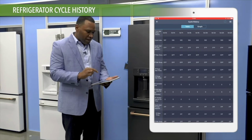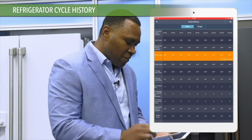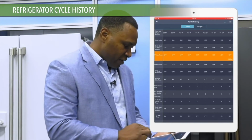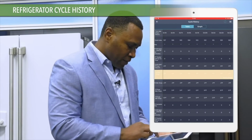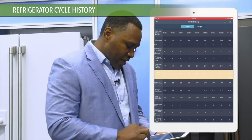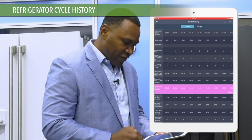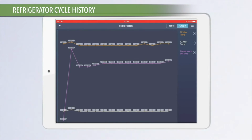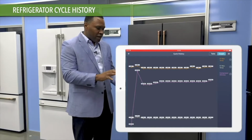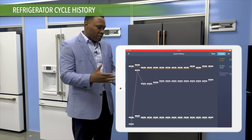So what I'm going to do is I'm going to actually select some parameters that I'm going to graph. So I'm going to pick fresh food maximum temperature. I'm going to add that to my graph. I'm going to pick freezer maximum temperature. I'm going to add that to my graph. And then I'm going to pick compressor on time and add that to my graph. And then I'm going to put this thing in graph mode and in landscape. So you can see the behavior of the appliance over the last several hours, many hours, since these parameters have been captured.